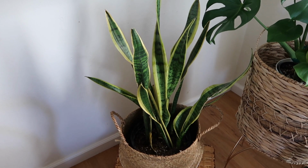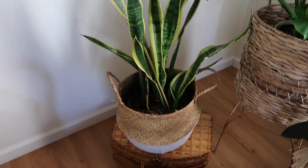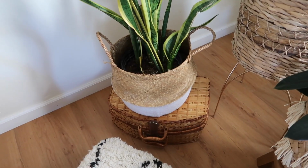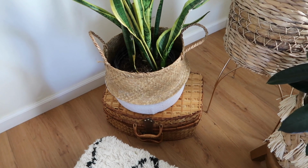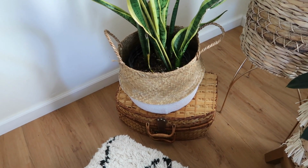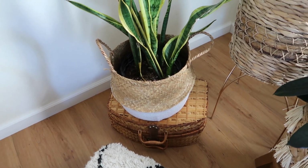If you guys are new to plants, I would recommend this one because this one is the easiest to take care of. I just have it in a little basket, and I have that in the bottom so it gives a little bit of lift. Most of the baskets or pots are from Goodwill, so they are thrifted, which is good because they're cheaper. Some are from Home Goods.